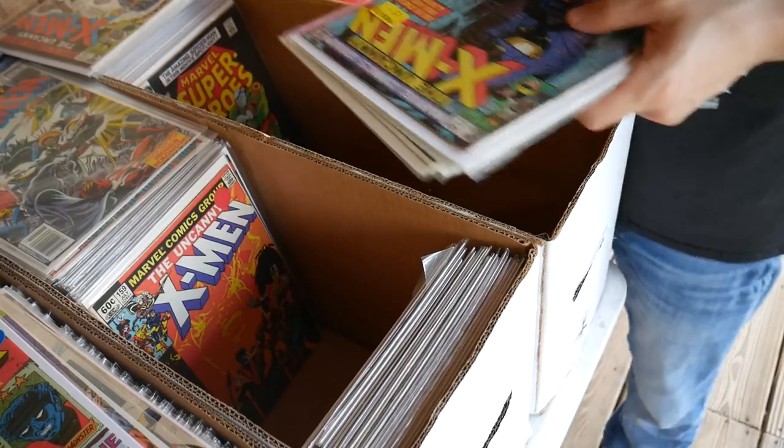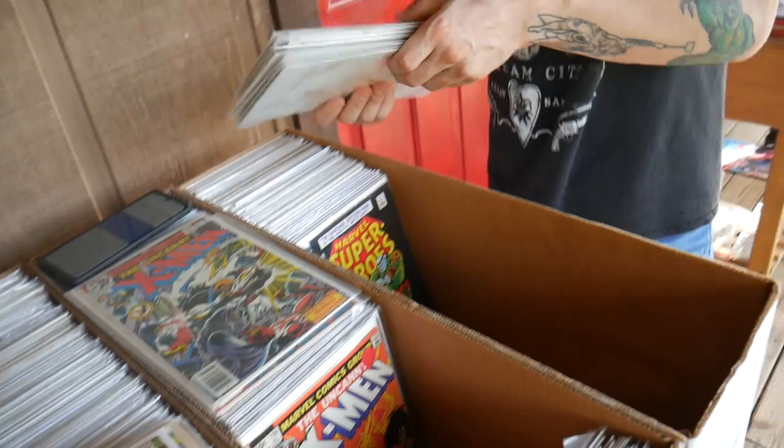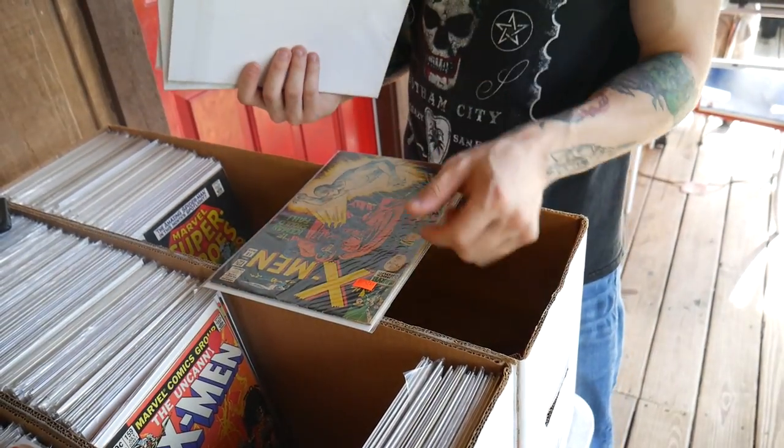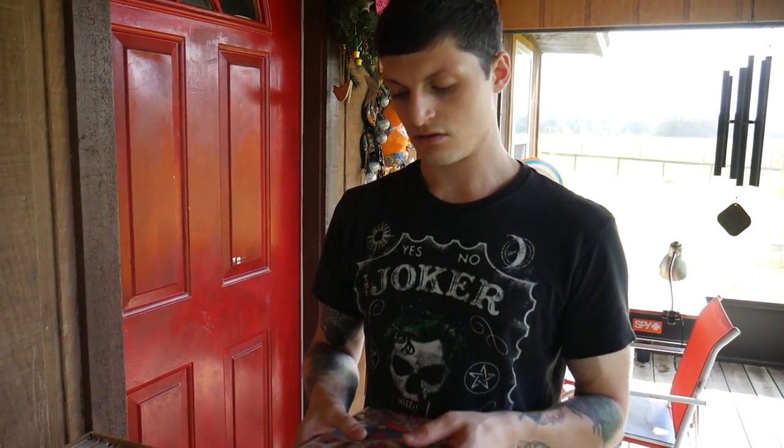Would you do like $30 for the stack? Yes. So what would you do on the stack here? You got issue 27 here. Issue 18, even though they're lower grade copies, if they're complete, they're... Well, I mean, whatever you think is fair that you can make money on them. Would you do like $50 for the stack?